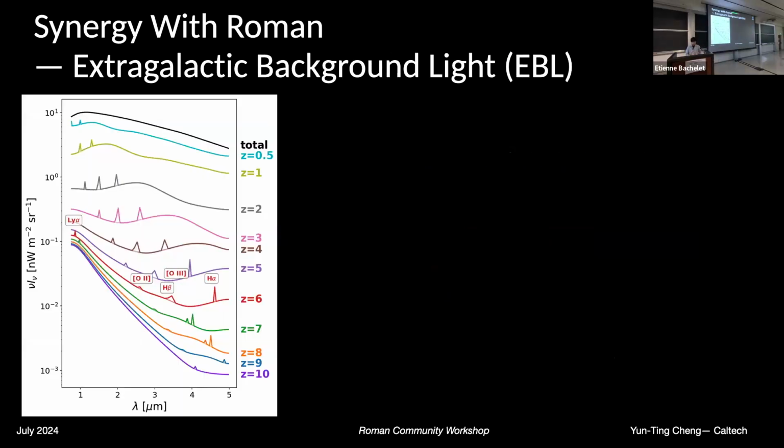Now if you break down this EBL signal in our images, what we see in every single SPHEREx image is the integrated light coming from everything at different redshifts. If you simply look at the spectra, you get this black line on the top, which is the total emission. But if you can break down the signal coming from different redshifts, you can see there are a lot of features, a lot of information there. The continuum is very different, and we can also detect some line features in the spectrum.